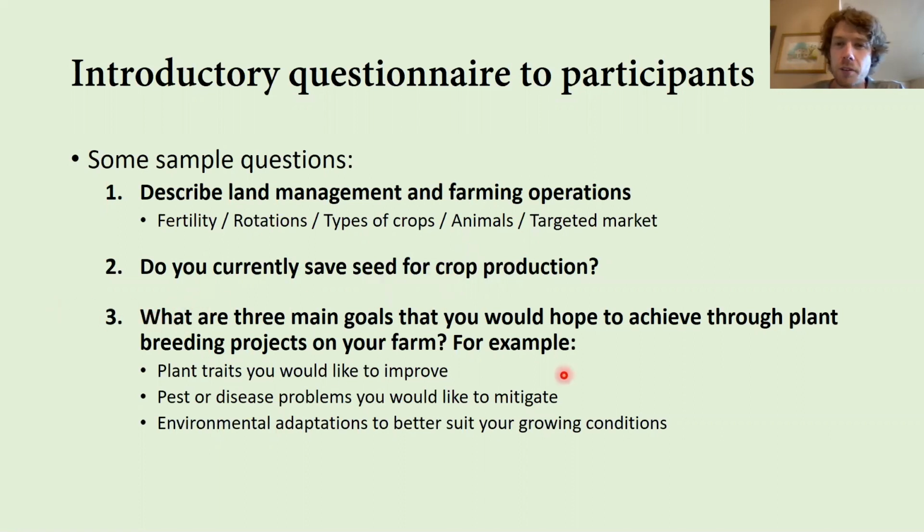And what are three main goals that you would hope to achieve? The reason why we ask for three main goals is because we won't be able to satisfy all of them. And also we could find other farmers that might have similar goals in mind and link them up. So plant traits you would like to improve is an example, pest or disease problems, environmental adaptations. So those are some of the examples of what you might want them to answer.